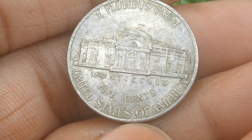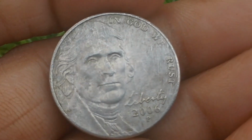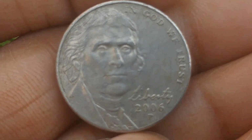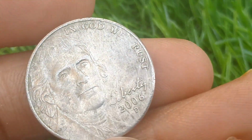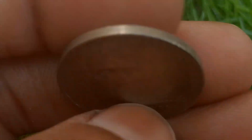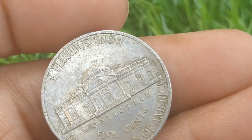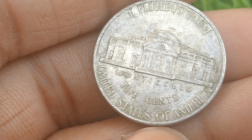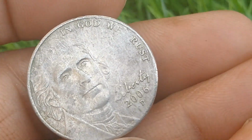Mintage and availability. In 2006, the United States Mint produced a large number of 5-cent coins, with over 1.4 billion nickels minted across different facilities. The Philadelphia Mint, represented by the P mint mark, produced approximately 516 million 2006 P nickels, contributing significantly to the total mintage. These numbers, while large, suggest that the 2006 P nickel is far from rare in terms of sheer quantity. However, as with all coins, the rarity and value of individual specimens can vary based on their condition and specific characteristics.